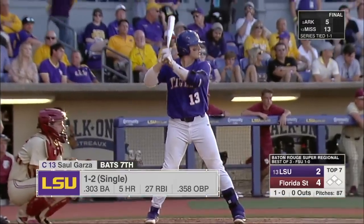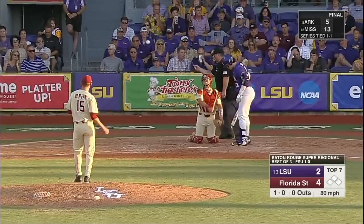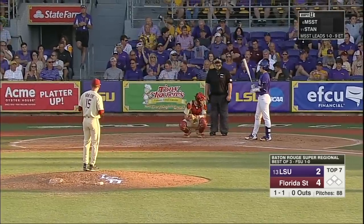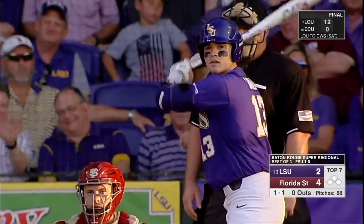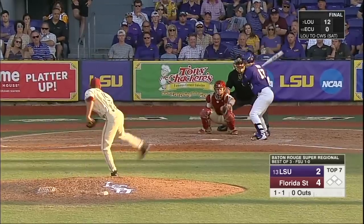Garza from Edinburgh, Texas, by way of Howard Junior College. The Texan was taken in the 32nd round by the Royals last week. Drafted by the Cardinals coming out of high school. Undrafted after a monster year at junior college. Hit 23 home runs.